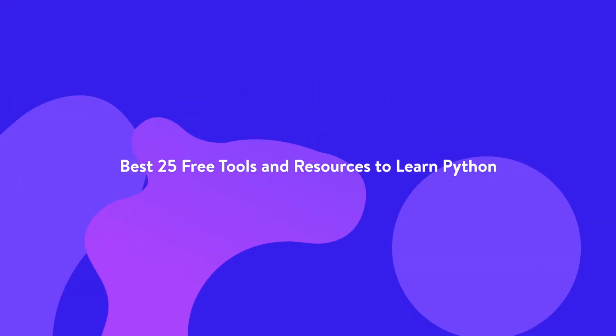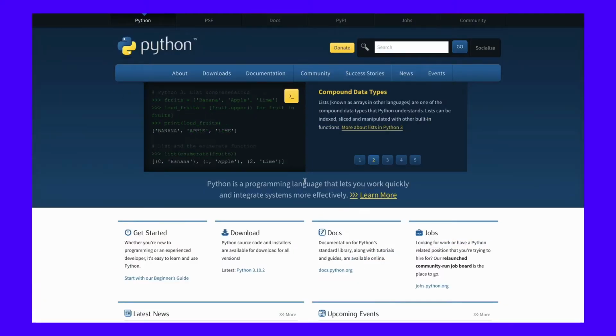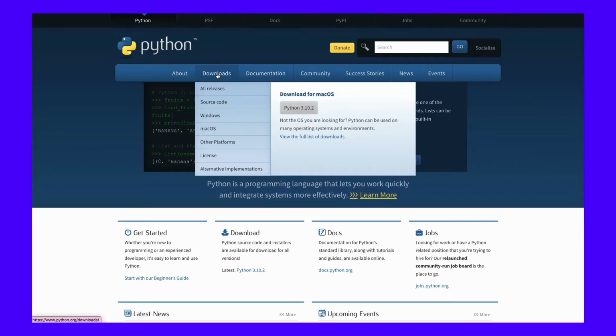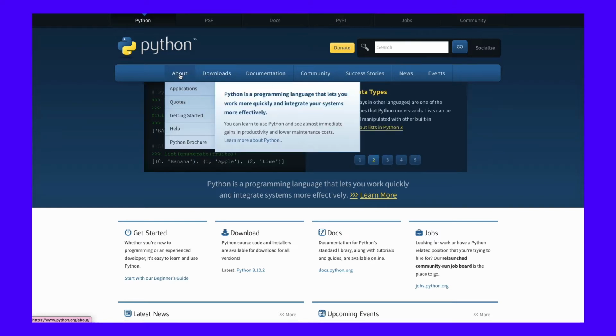If you're searching for a free resource to learn Python, check out the official Python documentation on python.org. It's helpful for beginners and experienced developers as it covers a wide range of topics from basic to advanced, all about Python programming. Apart from tutorials and guides, you can access Python-related podcasts, informational videos, latest events and news, developer community, success stories, FAQs, and so on.